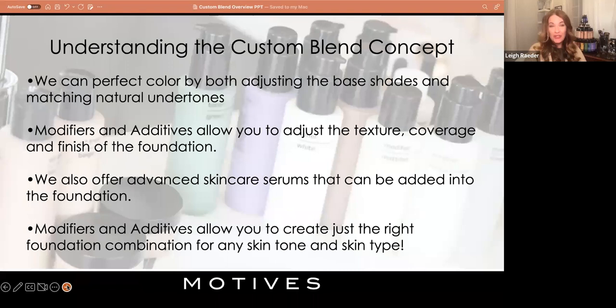Now we can actually perfect color by both adjusting the base shades and matching natural undertones. We also have modifiers and additives which allow you to adjust the texture, coverage, and finish of the foundation. We also offer advanced skincare serums that can be added into the foundation. You guys, that is huge because a lot of people are looking for those beauty with benefits products that can actually do a lot for their skin. In fact, I know you've had this too, but you've had people say, is it possible my skin is actually getting better from switching over to this custom blend foundation?